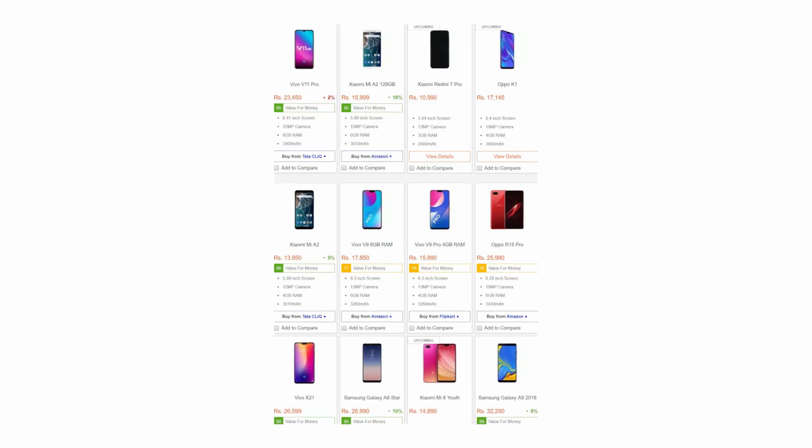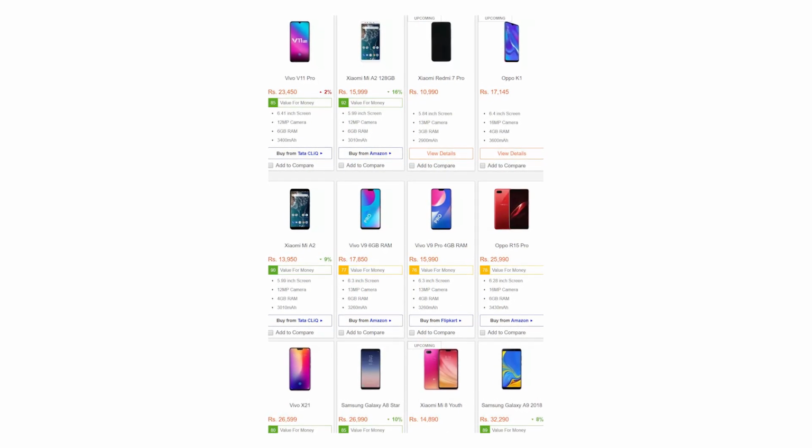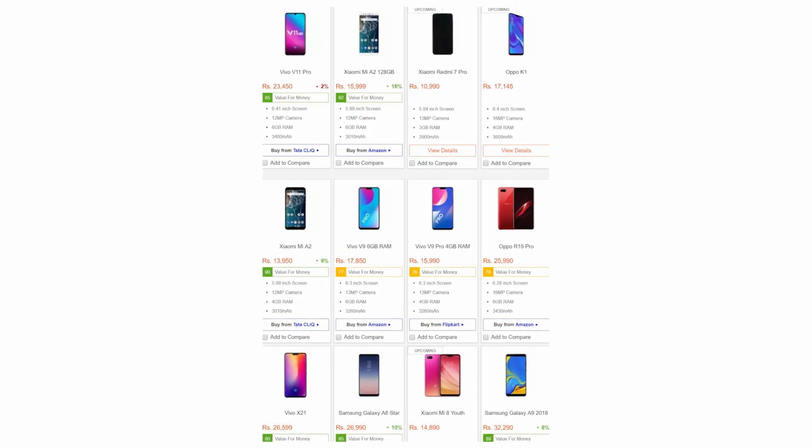So I feel that the Kirin 710 processor is definitely going to be a little more efficient than the Snapdragon 660 processor. But looking at how good the phones with Snapdragon 660 already are, I think if MIUI is optimized enough to use the CPU in a better, more efficient way, then you might get better battery life on the Redmi Note 7 as compared to the Huawei Y9.